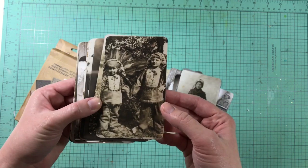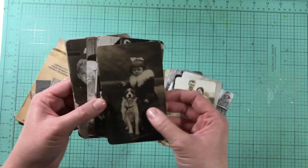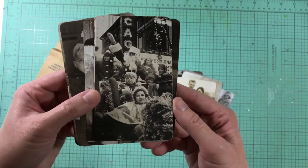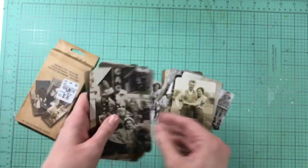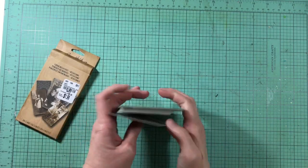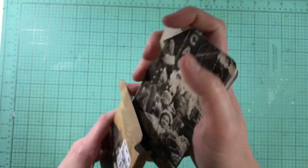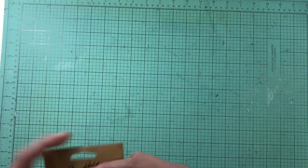The two little kids dressed up like Indians. So super cool. And oh look, for Christmas. How cool is that? So I was just like, yep, I'm getting these. Super awesome deal for $1.99. So I picked those up. Really happy with that find.